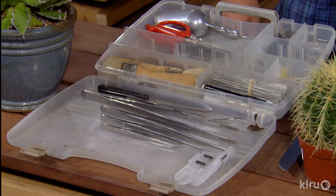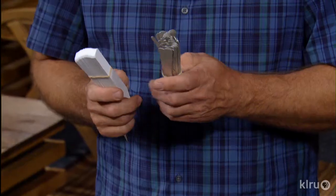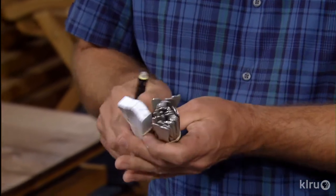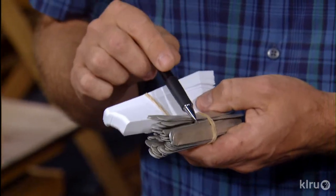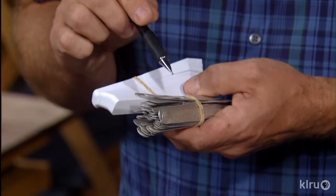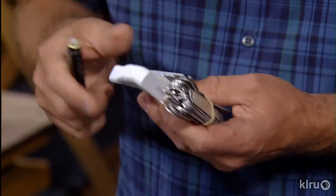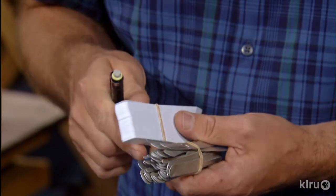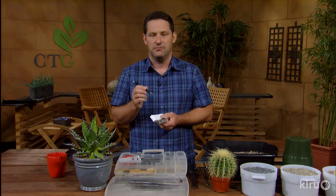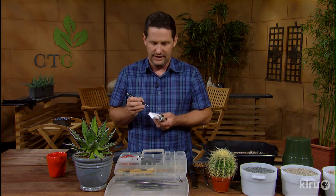I also like to keep labels, and I use 2 different types of labels. First of all, I have these metal aluminum labels, and they're really handy because they don't ever break down. The plastic ones, actually, after about a year in the sunlight, get brittle. And I use a mechanical pencil to write on them. I just make sure to get one with a wide lead.